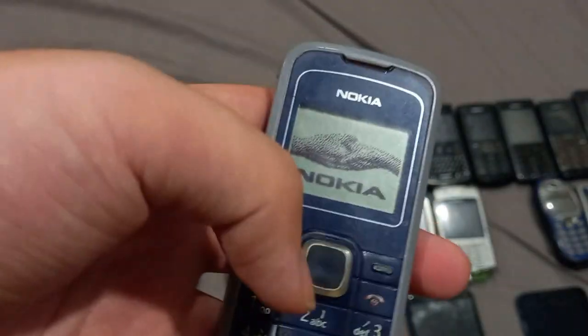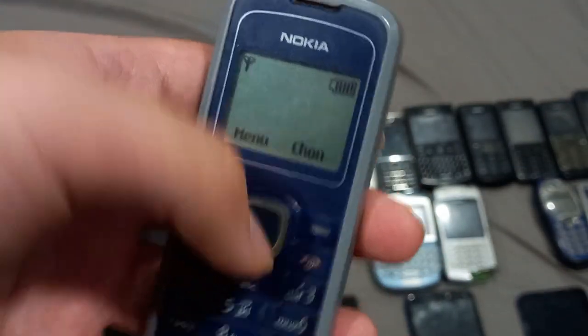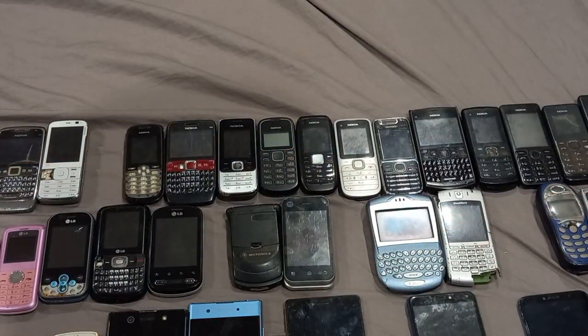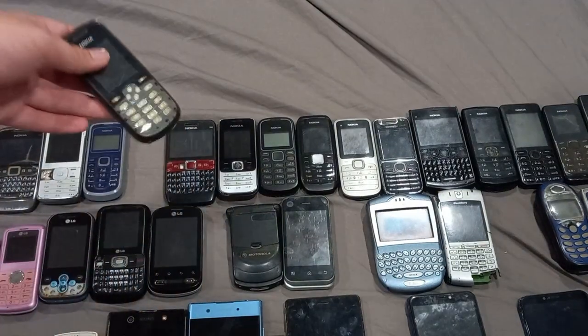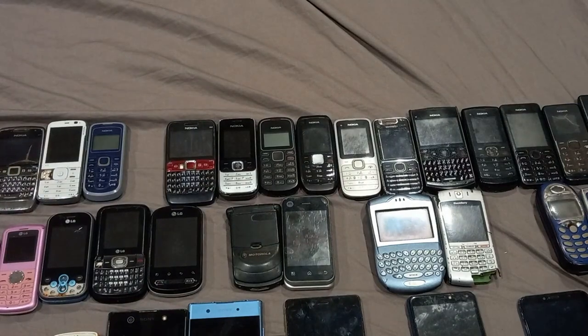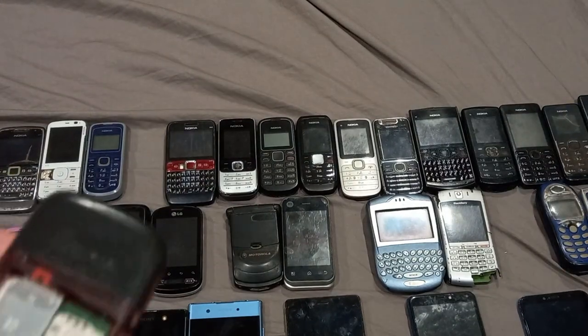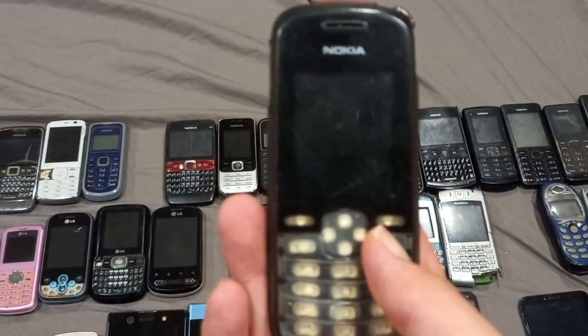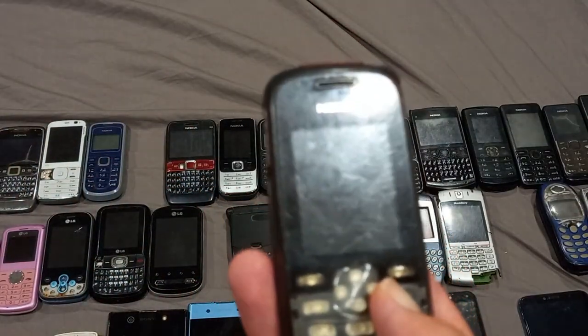The battery of this one's broken, so not much to say about this one other than being the slightly newer version of the 1110i. Next one, the 1661. This one I got from another family member, and when I first got it, it had a passcode, but it was literally just 1 2 3 4 5 6. So yeah, took a while to figure that out.